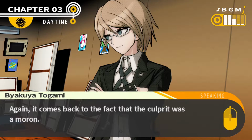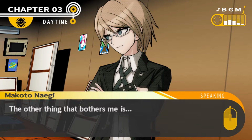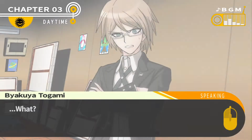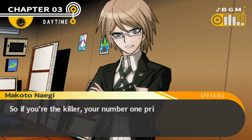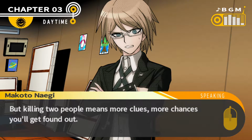Again, it comes back to the fact that the culprit was a moron. Is that really all there is to it? The other thing that bothers me is why they bother killing 2 people. What? Because all the rule says is if you can kill someone and get away with it, you graduate, right? So if you're the killer, your number one priority is not getting caught. But killing 2 people means more clues, more chances you'll get found out.